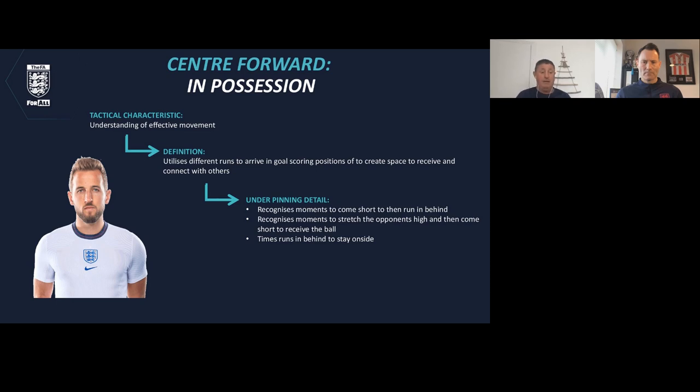And then the last thing on this, obviously, and it's a frustration of mine, is the timing of the run to stay onside. There's nothing worse than everything breaking down because you don't teach and you don't work enough with your strikers to stay onside. Because if they're offside, and we know with VAR and everything else that goes on now, they've got to be really spot on in terms of the timing of the run to make sure they do stay onside.